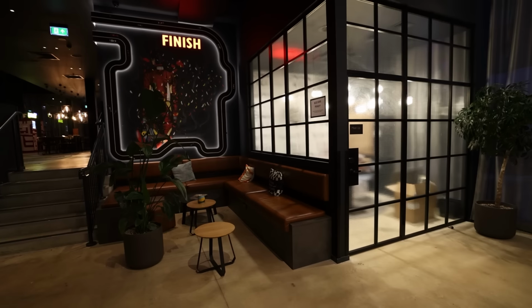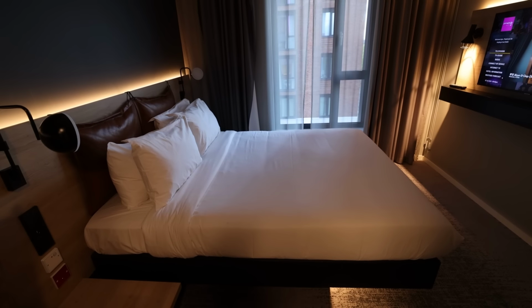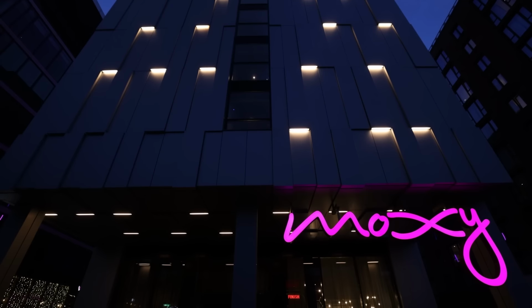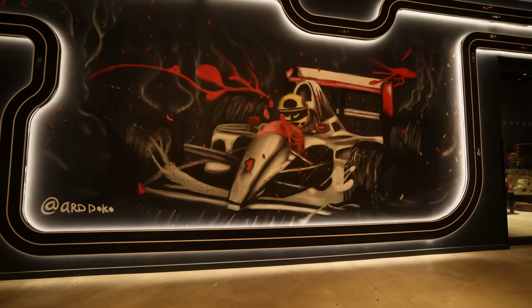incredible! Well, this is a funky hotel, and particularly the foyer. It's full of character. The rooms themselves are smaller than your average hotel, but you don't spend much time in the room. You can spend more time down in these common areas. This is the Moxy Milton Keynes. It's about 25 minutes from the Silverstone circuit, and I'll be there for the next 4 days working my backside off.